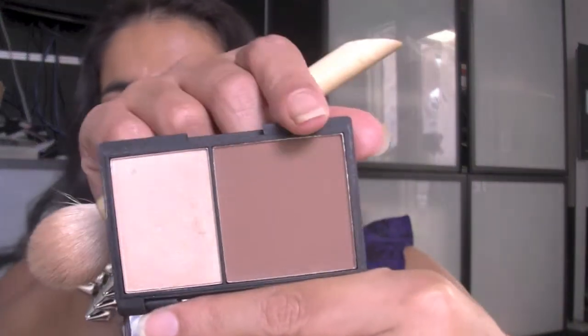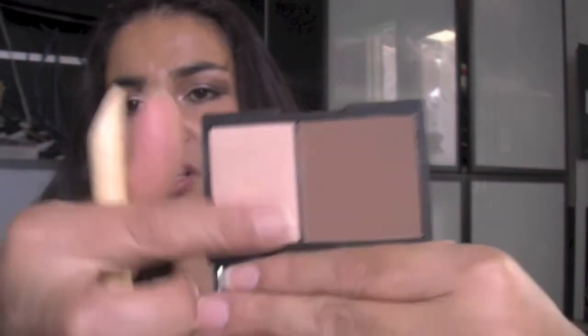These are the shades. You've got a matte contour colour, and then you've got a semi-shimmery sort of highlight colour, but it's not too shimmery, which is really good, because I don't really like overly shimmery highlighter products. If I want a shimmery look, then sure, I'll go for that. But for an everyday look, I would prefer a colour like this. This is fantastic, and I'm so glad I found this. I've been looking for a highlight and contour kit for so long, and I got this one recently, and I love it, and I pretty much use it every single day.